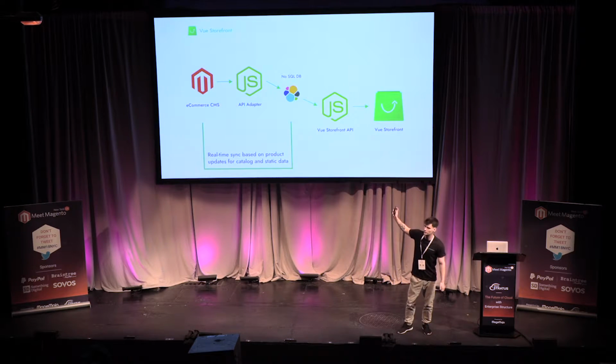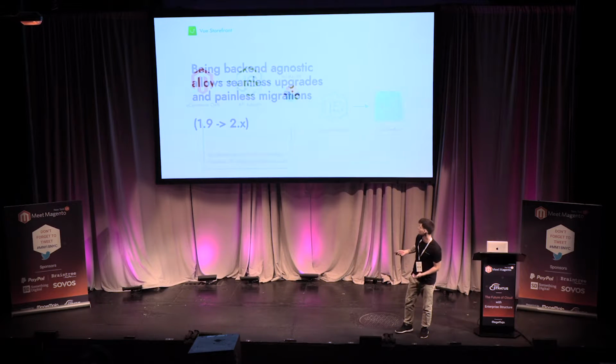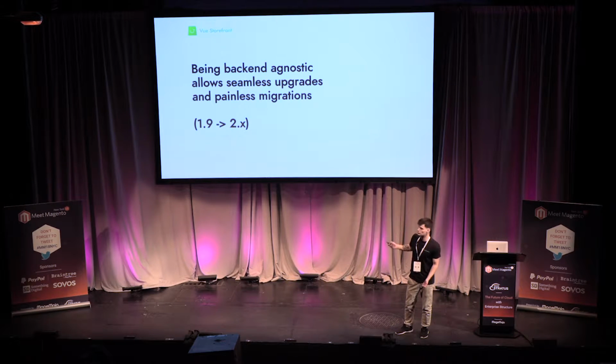Yeah, and we also have real-time synchronization between this database and our e-commerce CMS, so it's always up to date. As I said before, this backend agnostic factor is very, very important for us. Even if you're Magento oriented, you still should think about being backend agnostic because it just makes things simpler. You don't need to care about your backend updates if you're a front-end developer. It's completely detached.